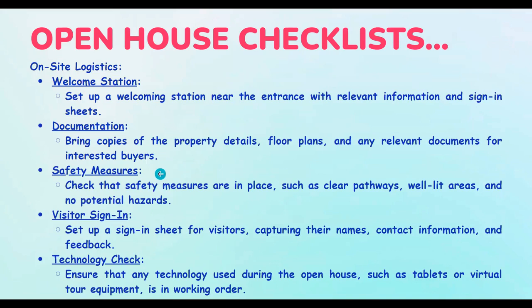Safety measures. I carry, so I'm always armed at open houses, but make sure that you know all of your doors, that you know where the easiest out is. Make sure everything is well lit. There's no trip hazards for people that are coming through and touring the home.